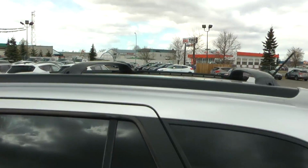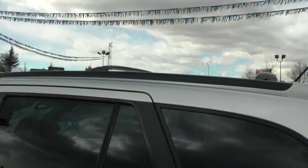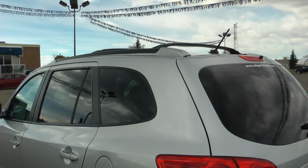On the top here you can see we have a couple of crossbars as part of the roof rack. That's an accessory, and that's actually a nice feature to have just in case you need to carry something on top.